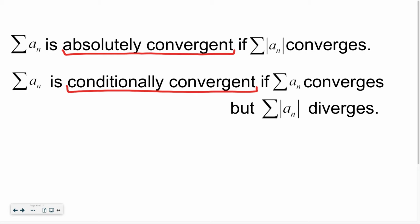Conditionally convergent means it's only converging because it's alternating. Without the alternating piece, not so much. So that example that I just pointed out, our very first example, that would be a conditionally convergent alternating series because without the alternating piece, it's the harmonic series, which we know is bad news. Not bad news, it's just divergent.